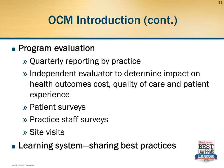Now this is a pilot, a test, an experiment. This is a living laboratory, and so there are significant program evaluation elements to the program, and most of them are here on the slide. I mean, the takeaways are if you're going to participate, you're going to need to have the administrative resources and the technological resources to be able to report, to be able to deal with patient surveys and site visits and independent evaluators who are looking at your outcomes and quality and so forth. And there will be a cost that's associated with that.